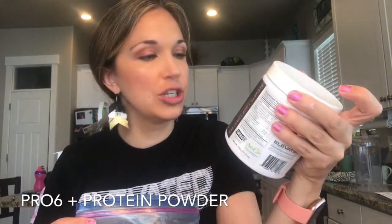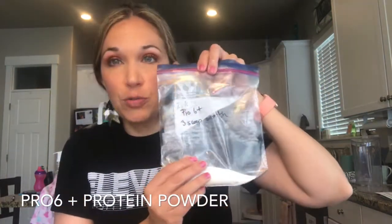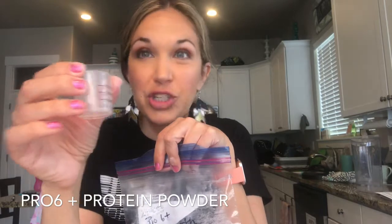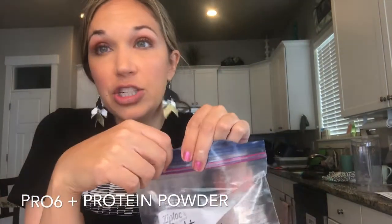I've shown this before. This is my favorite protein drink. It's Pro 6 from Elevated Sports Nutrition, ES Nutrition, and I'll link that. But what I've done, instead of taking it like this, I have 3 days worth. I wrote on there Pro 6 Plus, 3 scoops worth, and then I found something that measured up to, this is just an old medicine measurer for my kids, and 3 scoops of this, so 1 each day, I would assume.